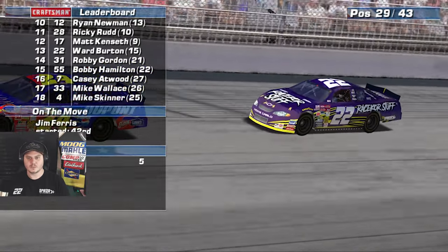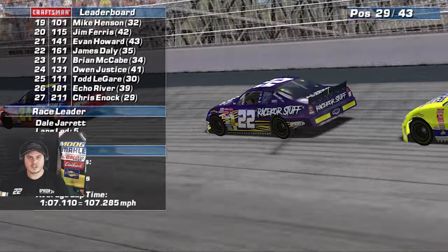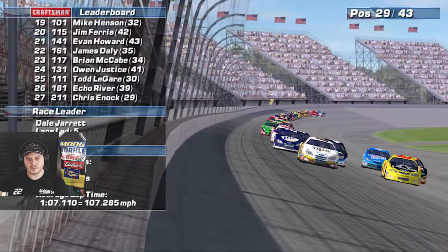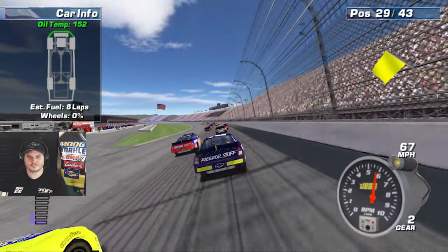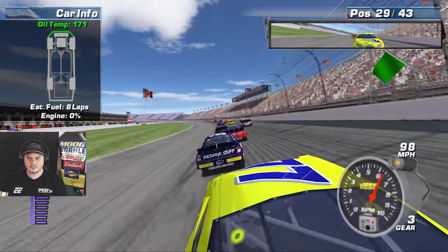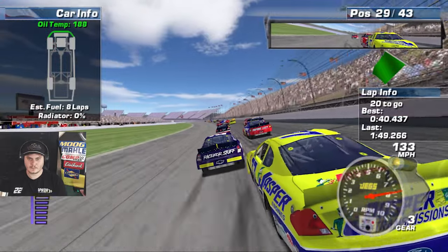All right, it looks like we are going green this time. Restarting 29th, but we've got a couple extra laps of fuel on a lot of the field, so we'll see how it plays out. Get set. The race is going green. There's the green flag. Plenty to go.